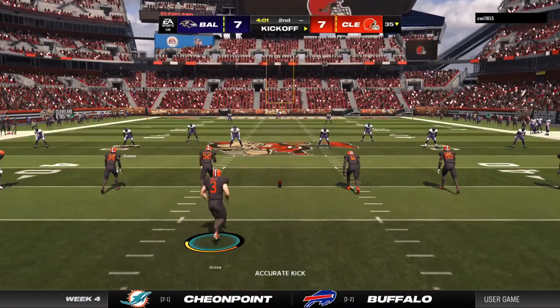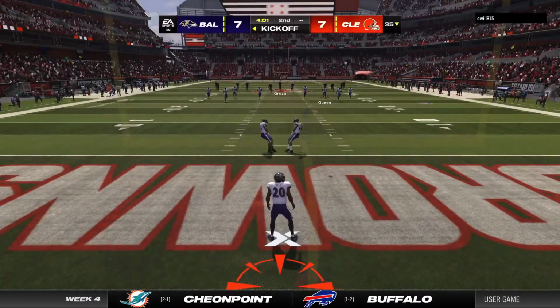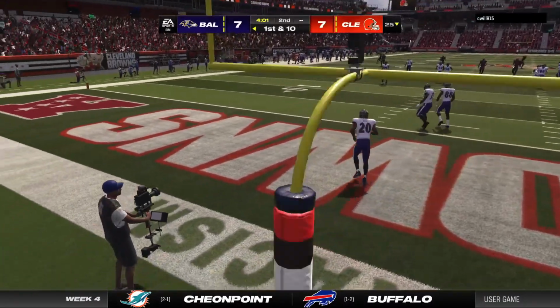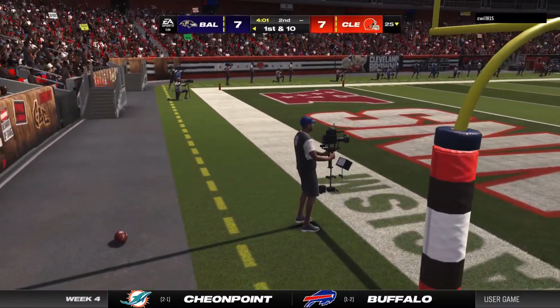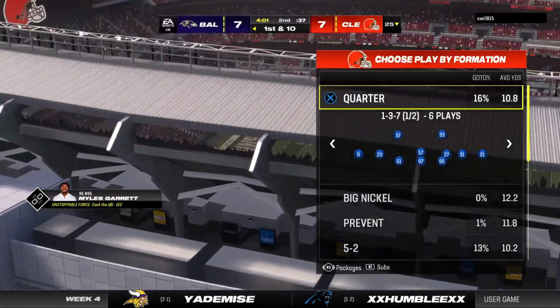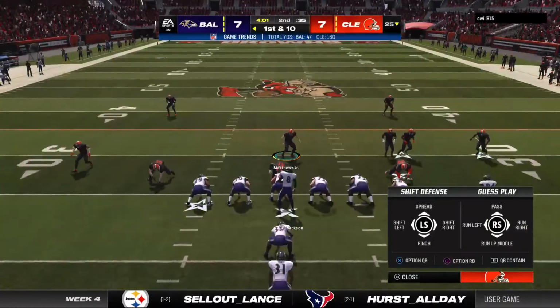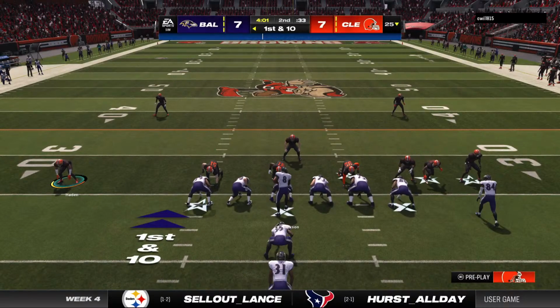So all even at 7 now as they kick it away. And this will not be returnable. It's out of the back of the end zone for a touchback. The Raven offense set at the line for this next drive.